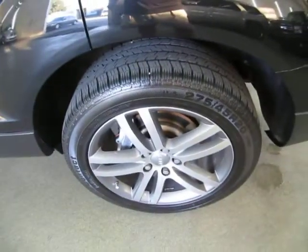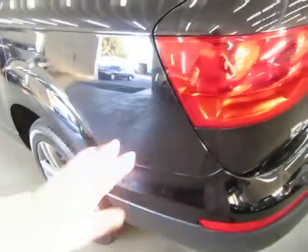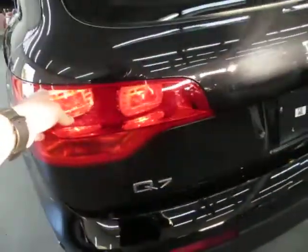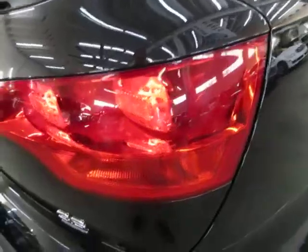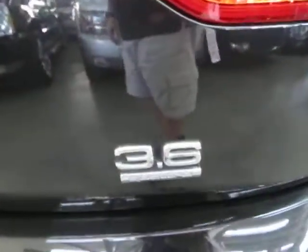Again, 20-inch alloy wheels with Continental tires. They're not new, but they're still in good shape. They definitely don't need to be replaced. All the tail lights and headlights are in perfect shape. They're not damaged or scuffed in any way. They're nice and clear. Got a rear wiper, rear window defroster, the little orange lines. Right rear tail light. Again, it's a 3.6 liter V6 Quattro.